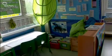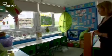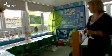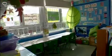I'm going to take you over to this area, which is an area where our children with more particular needs can come and have a bit of space, a bit of quiet. So this is the area where they work with their INAs or they work with friends away from groups when they need to.